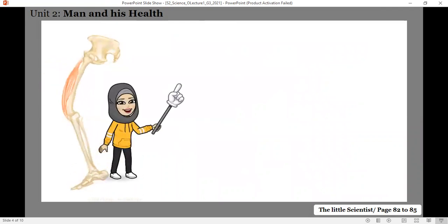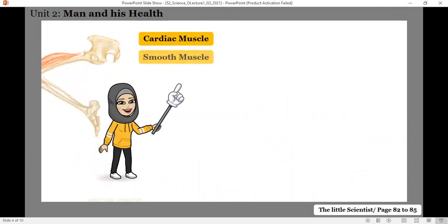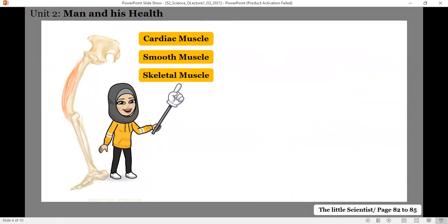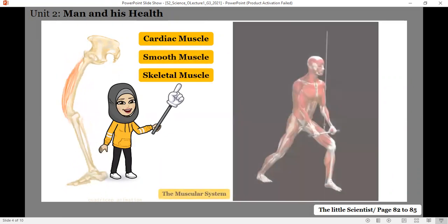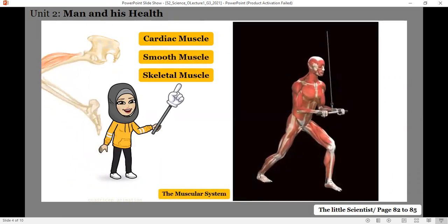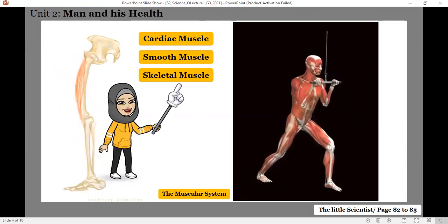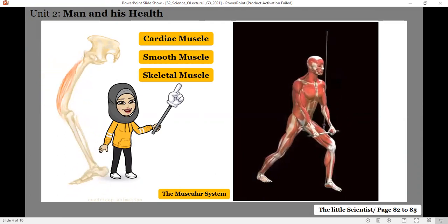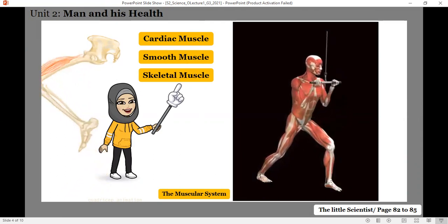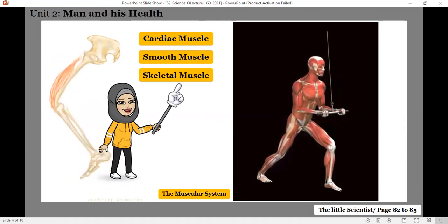How many muscles are there in the body? There are 3 types of muscles: the cardiac muscle, the smooth muscle, and the skeletal muscle. And these 3 types build your muscular system. All of us have more than 600 muscles in the body. And people who work out grow muscles in size, but not in number. You have to care for your muscles because they help you move.